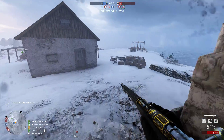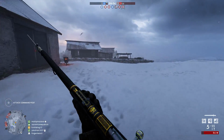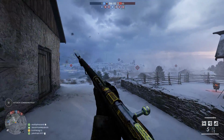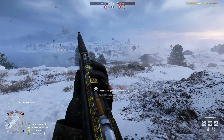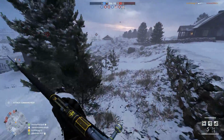Right now, the AD spam, where on PC especially you can just hit AD, you know, left, right, and side strafe rapidly. It looks very, very jerky to another player trying to shoot you, and in my opinion, it's just a little bit of an exploit. It makes the gameplay just way too fast.